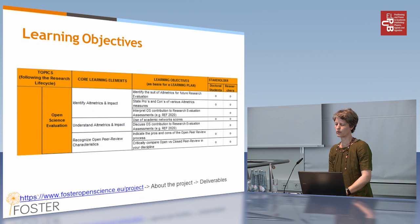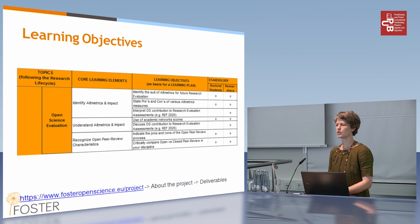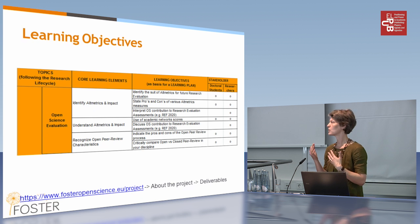What we were doing in the very beginning, after we identified most of the existing training resources, was to go through it and to see how it can be used as learning material. So what could be the learning questions, what could be the perspective of the learners. So if we want to train, like a scenario, a librarian wants to train a young researcher about, like this example here, open science evaluation, there could be a subtopic, identify altmetrics and its impact, and there could be some leading questions.